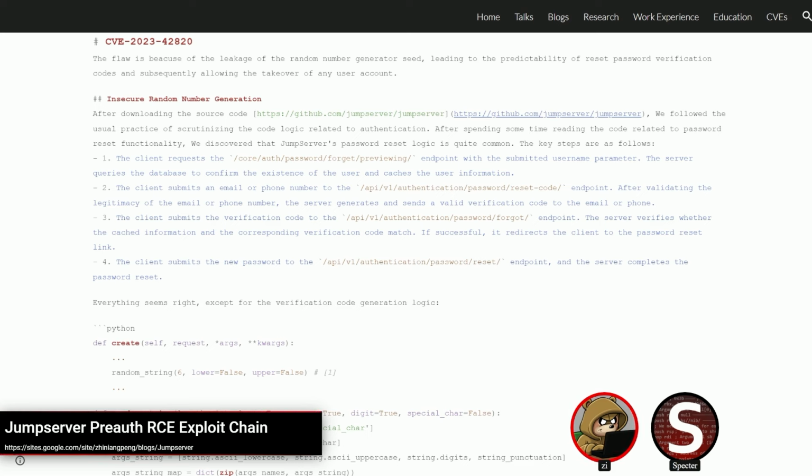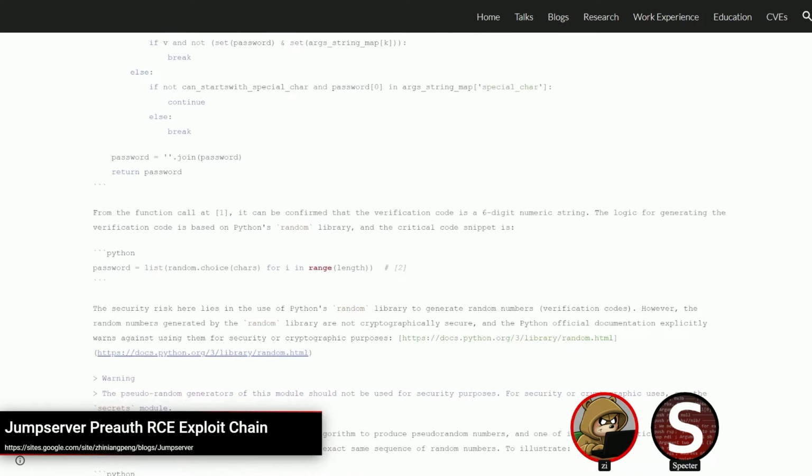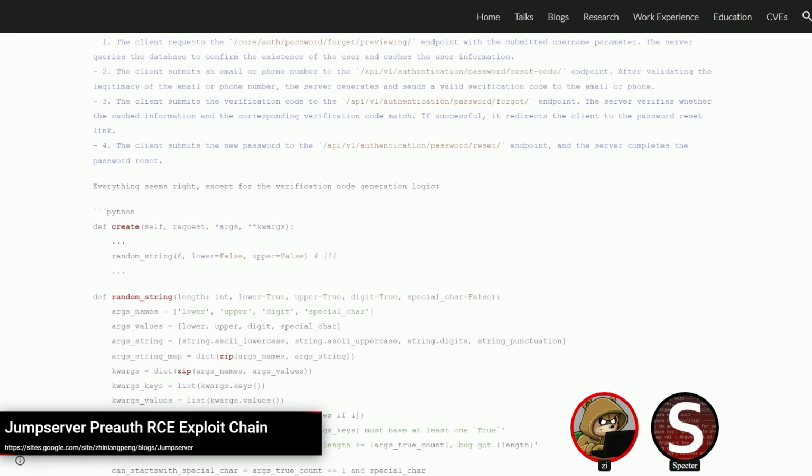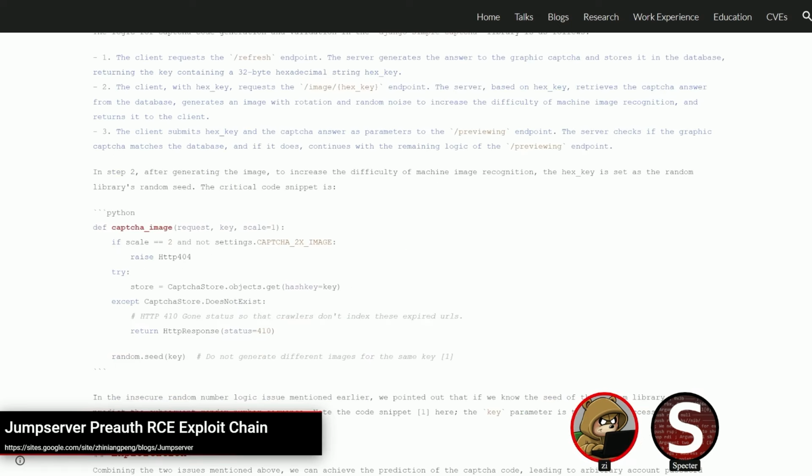But in this case, leaking the seed is so much easier because they also have a captcha that they use. And the way the captcha works is to generate the image, they would have somebody send in... Just browsing through here to make sure. Yeah, so right here in the captcha image function, they would take in the standard request, a key, and the scale to generate the image at.